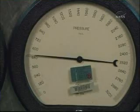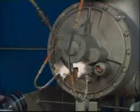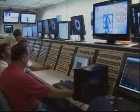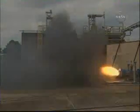Certainly before the crew is launched for the first time, the intent would be to do a really good, thorough wringing out of all of the systems, to understand that we've closed or brought down any of the risk that is involved with the flight of the vehicle prior to putting humans on.